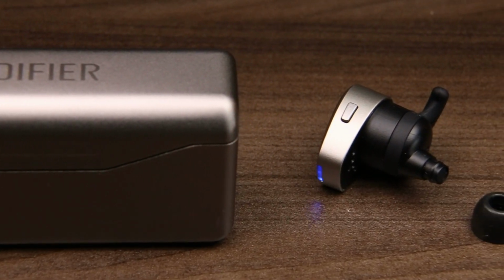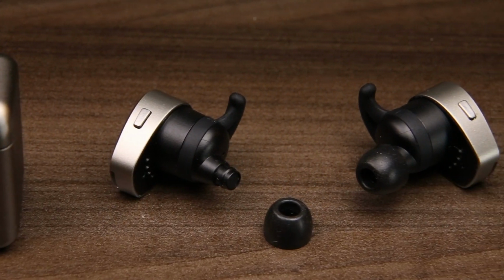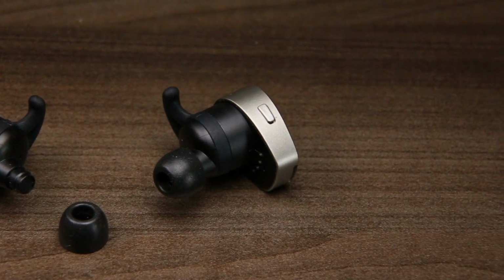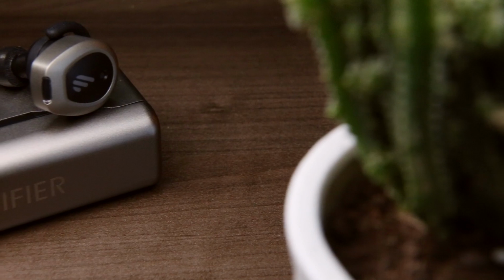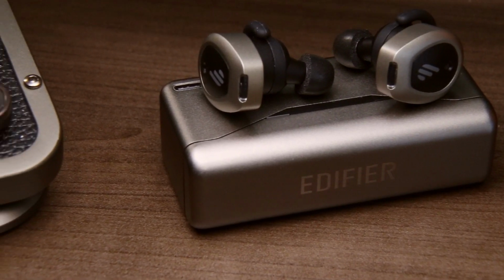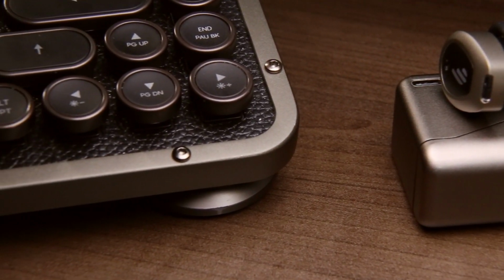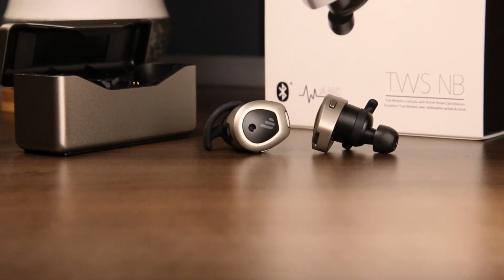The Edifier TWS NB uses 13mm graphene drivers that deliver a fairly even profile that, if anything, is slightly weighted towards the lower end. They certainly aren't bass-heavy earbuds, but they do a particularly good job of handling deeper vocals and differentiating instruments without issue, regardless of the genre. Personally, I prefer earbuds that place a little more emphasis on the vocalist, but I still like the overall sound. Here's a quick sample, but keep in mind that they'll sound different in person.